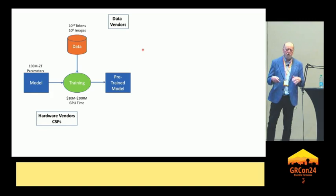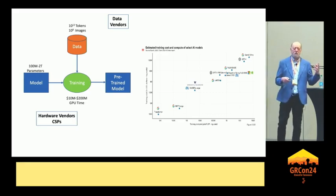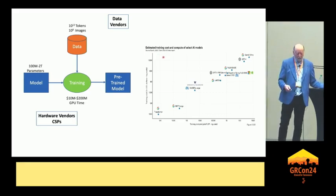So we take that pre-trained model, and now we help it along. Oh, this is the indicator here, which says what it costs for various models. So what I have here is different models, and looking at the cost in terms of dollars that it costs to train the model itself, and looking at the number of parameters that are in those models.